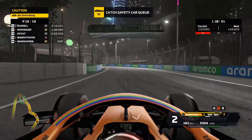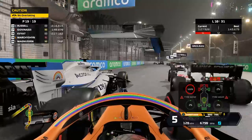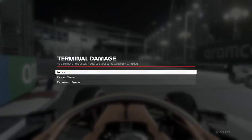So we are a safety car down. I don't think there's a point to us even doing this race. What happened? Let me know you're okay. DNF, unfortunately, that's going to be the race for us.